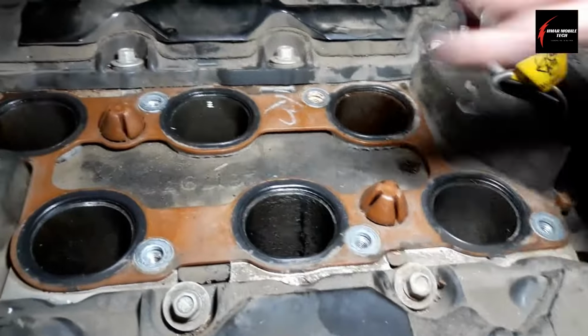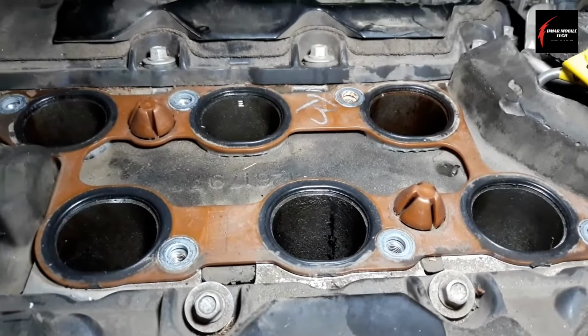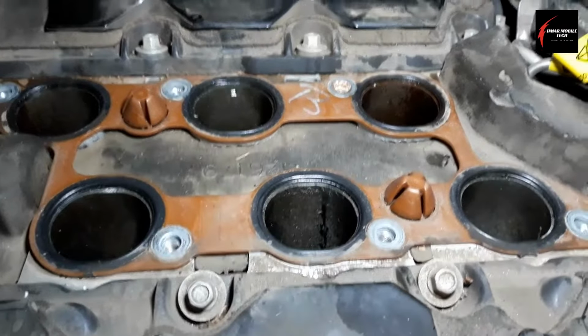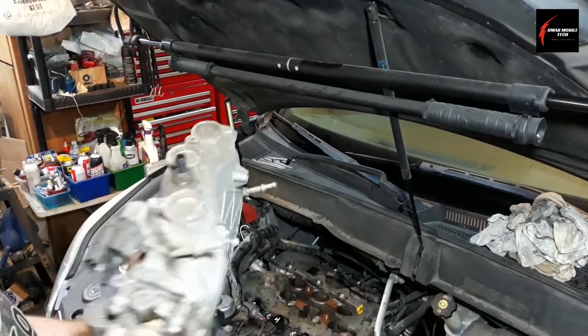So I'm just going to vacuum everything up here and clean the gasket on both sides. If it looks good, I'm just going to reuse it and pretty much keep my fingers crossed. But if I have any doubt, I'm not going to use it. I'm ready to put the intake manifold back on.